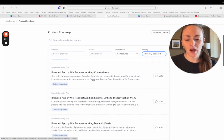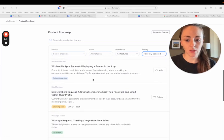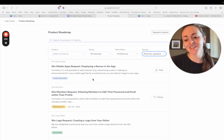And so I always suggest that if there is something that you're looking for, like a feature that you wish was part of the Wix platform, that you look in this product roadmap for that particular feature, and then you can vote on it. And even when I find those things, I'll send them out to my email list and be like, hey guys, can you vote on this? Just to kind of push it up the ladder so that Wix and the development team there knows that this is something that people are really interested in.